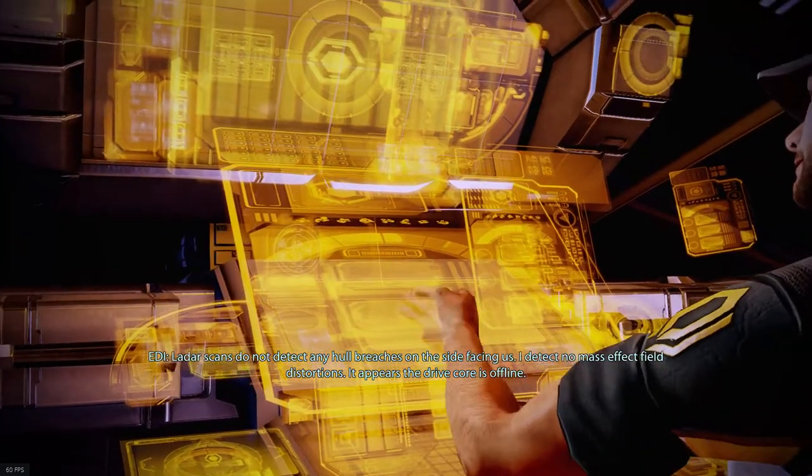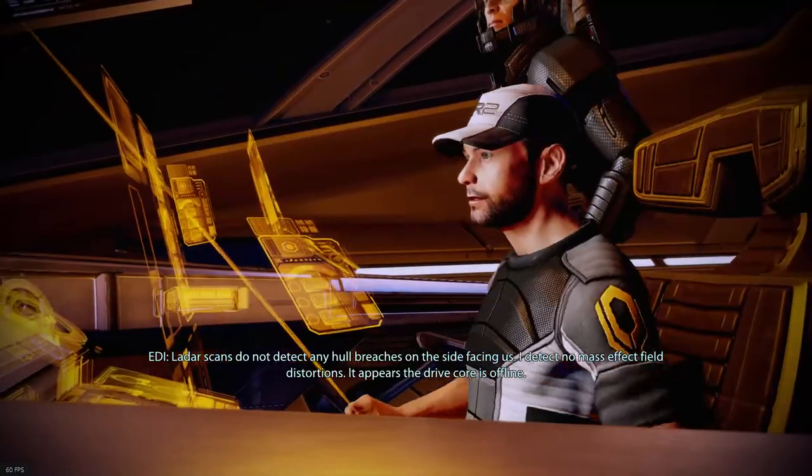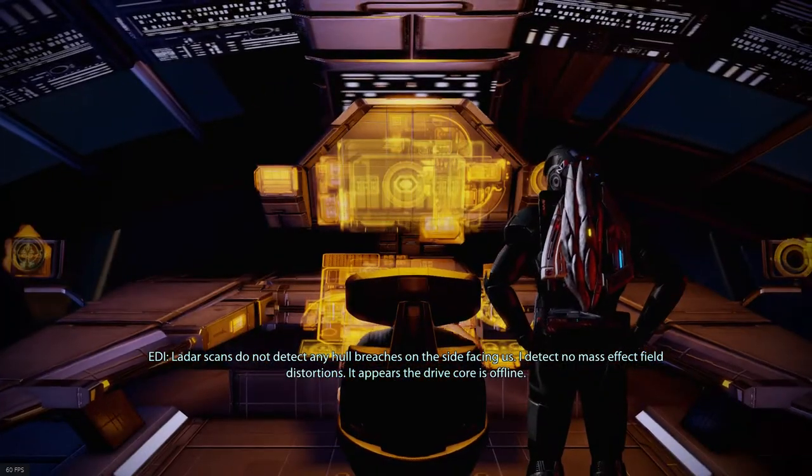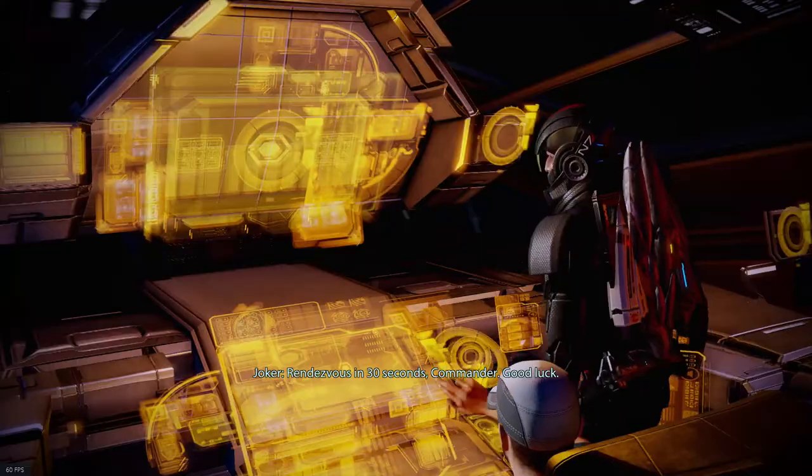LADAR scans do not detect any hull breaches on the side facing us. I detect no Mass Effect field distortions. It appears the drive core is offline. Rendezvous in 30 seconds, Commander. Good luck.